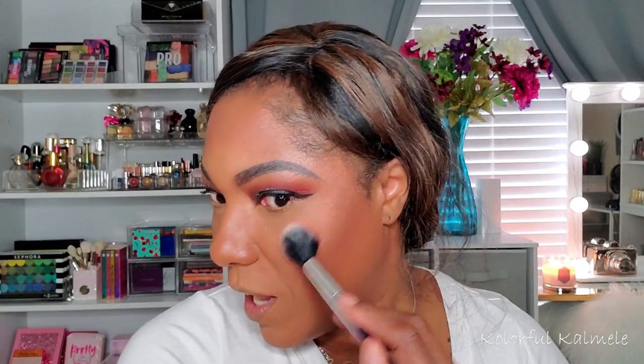It's pretty. Yeah, I actually really, really like this because I don't have to really worry so much about overdoing it. Oh, that's so pretty. I mean, I'm just dipping in here and applying, and it's just such a nice, light, healthy glow. Oh, that's pretty. I like that.